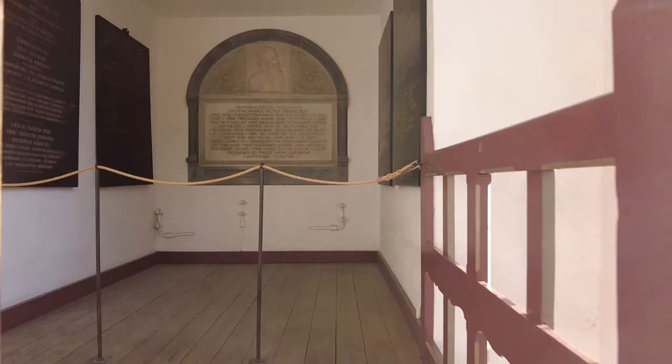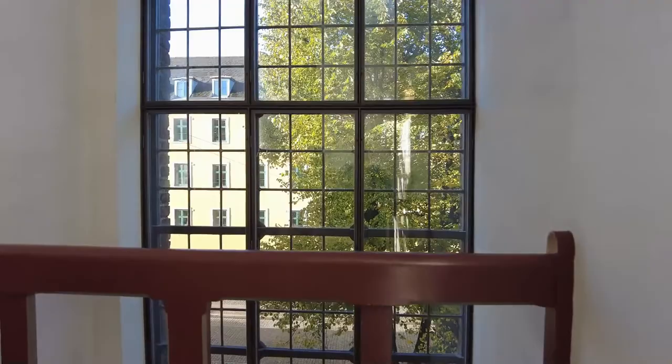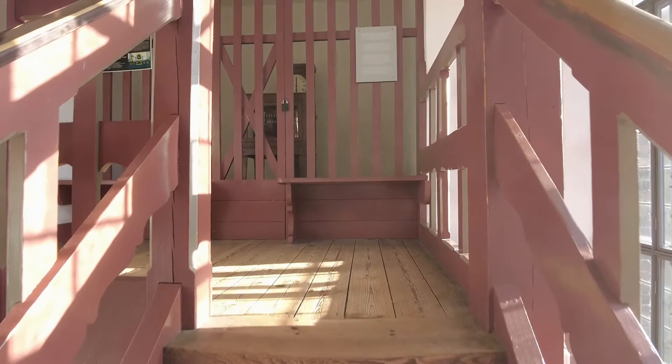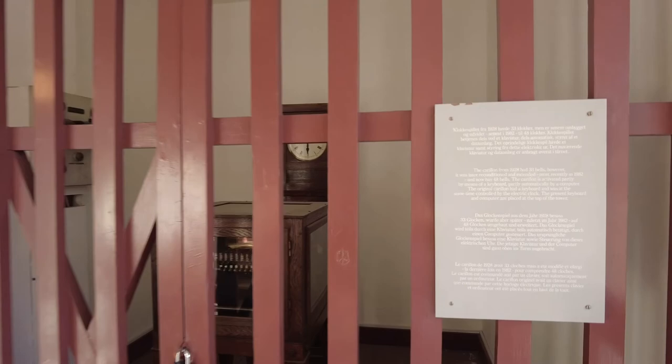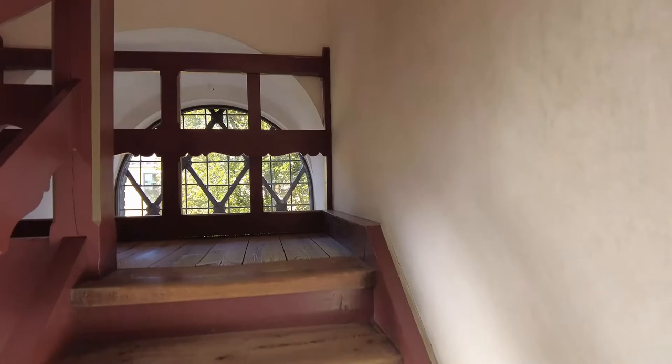Okay. All right, well, I'm going to pace myself, everybody. 400 steps is, what is that? If every 10 steps is a flight of stairs, does that mean this is 40 flights? The carillon of 1920 had 33 bells, however, it was later reconditioned to extend the movement. Okay. No smoking. How can you smoke when you're climbing 400 steps of stairs? I'm already tired.